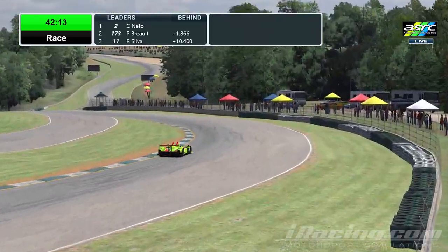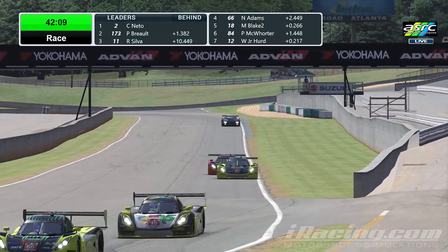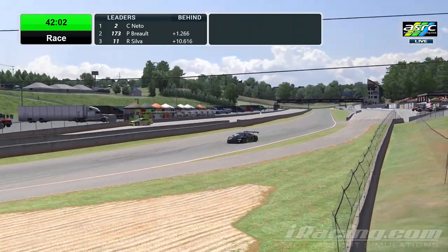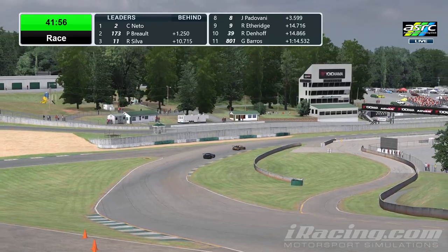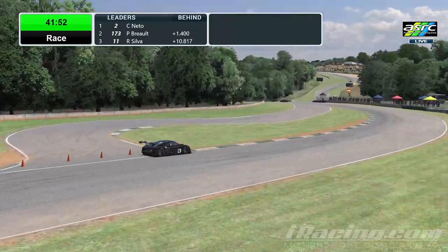Falling back to the GT3 category, Jefferson Padovani is already breaking out to a pretty staggering lead. Up by 3 point... excuse me, looks like he is up by 13 seconds already. Now, folks, he is up by 15 seconds.